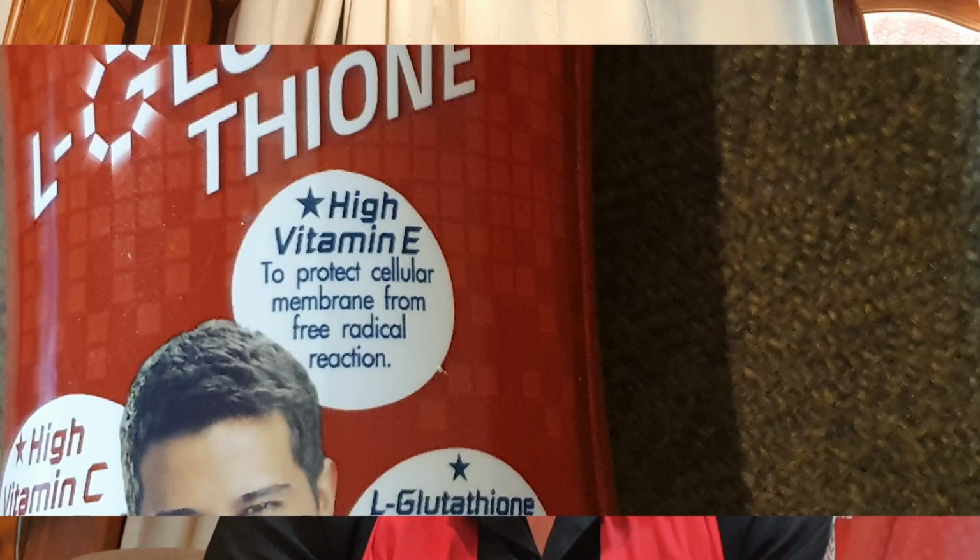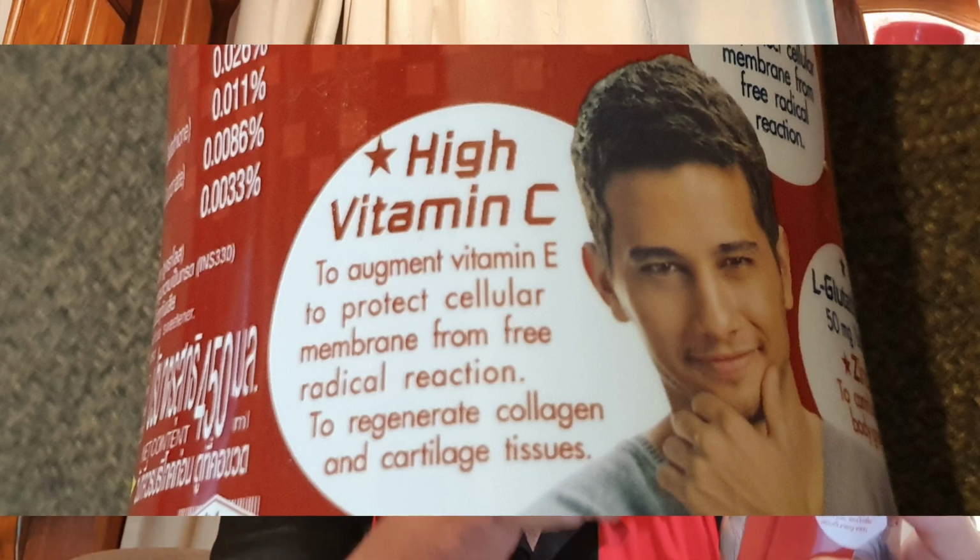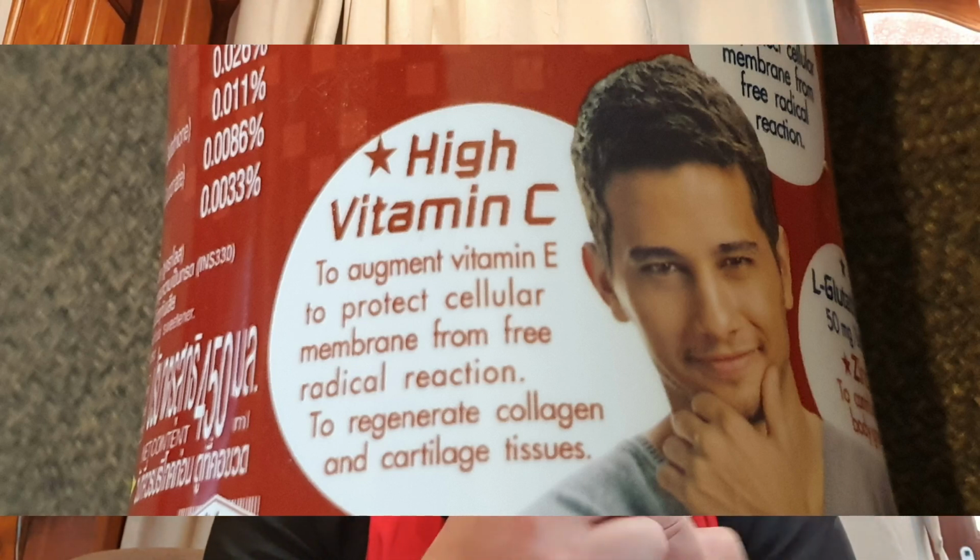There are 2 other flavors. The next one, I just refer to as the red bottle. I have my notes here on it. This is a cherry grape flavor. Maybe a hint of strawberry, but you'll have to try it for yourself to find out. Very good. This is actually my absolute favorite of all the flavors. This one comes in at 170 calories per bottle, and it has high amounts of vitamin C, and it says on the bottle, to augment vitamin E to protect cellular membrane from free radical reaction and to regenerate collagen and cartilage tissues. Now, if it's able to regenerate some cartilage, that would do wonders for my knees and ankles. So I'm hoping one a day will maybe make me more Mansome.